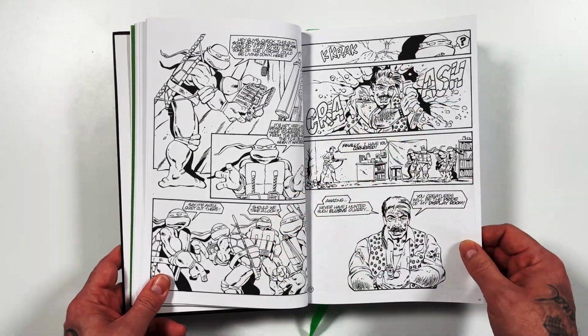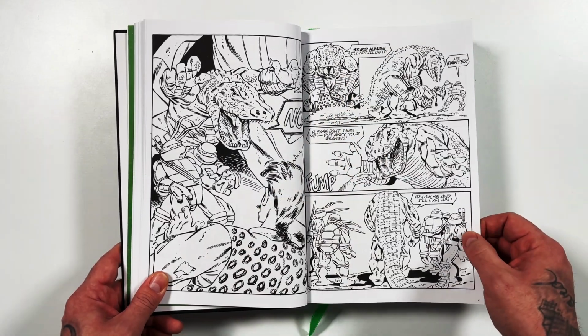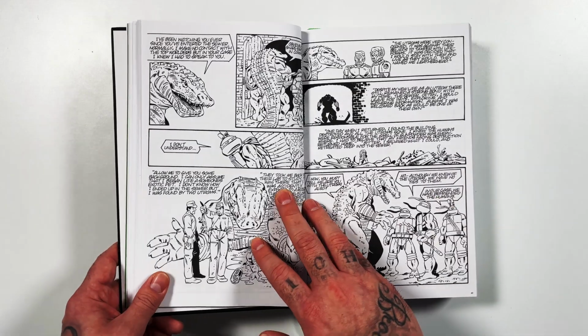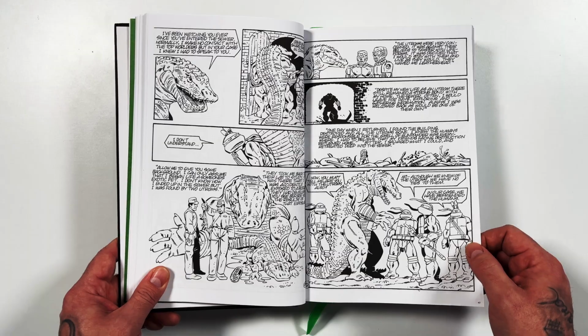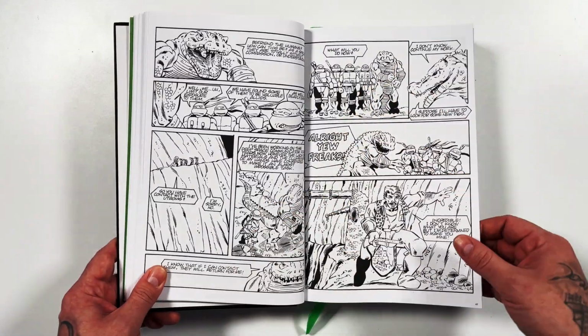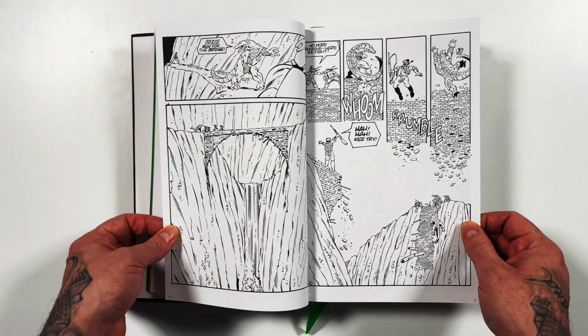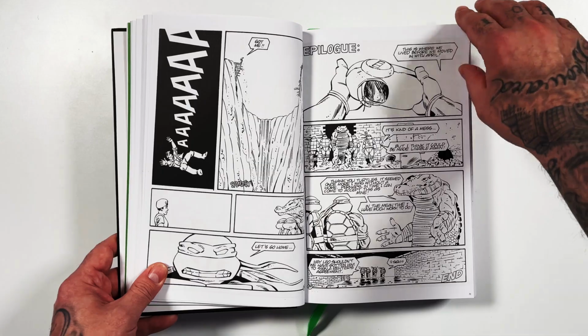So yeah, this was an action-packed issue too, man. Kind of dope little fight scenes with the Foot and with this hunter, and then Leatherhead comes out. And I feel like he was much different in this issue than any other iteration that we've seen him. I think we've always seen him as this stupid villain. He breaks down everything that happened to him and how he became this kind of humanoid alligator. He's a lot more sensible in his first appearance in the comics here. Takes down Kraven the Hunter, and that's pretty much the end of that one.